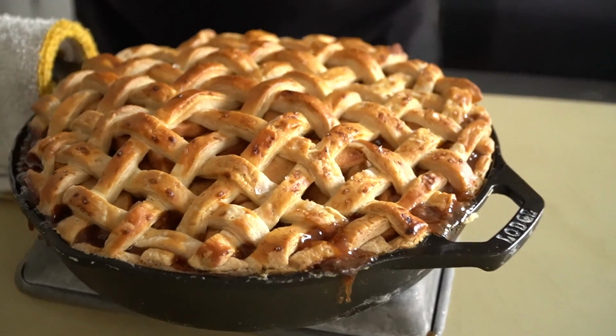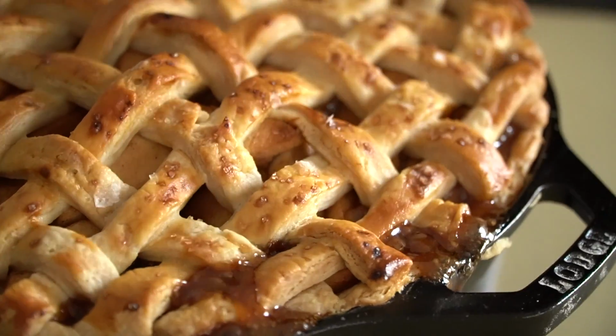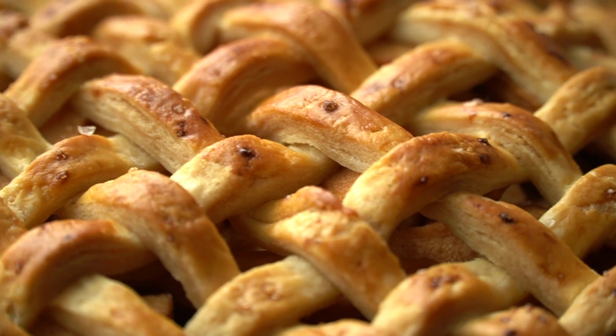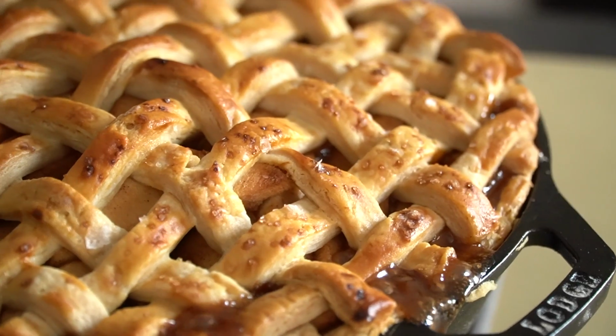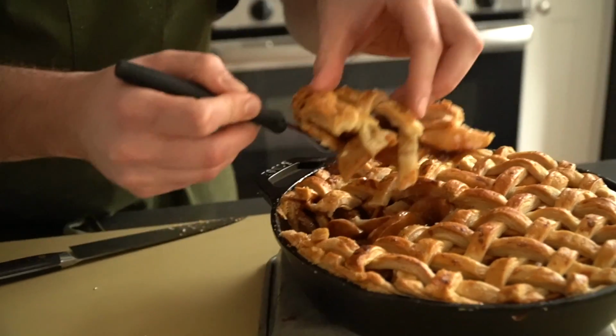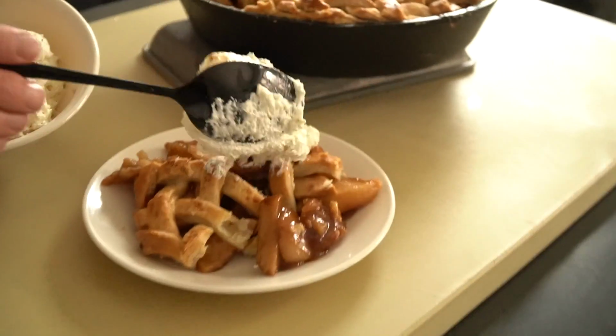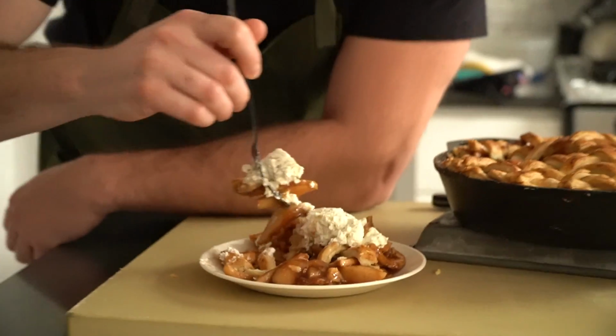That's looking thick though. The hardest part of this entire process is probably waiting for the pie to cool. You know, cast iron is famous for its ability to hold heat, so this thing needs to cool for at least a couple hours. Do not cut into it early, or you could end up with apple soup, not pie. And a little whipped cream or vanilla ice cream goes a long way with this one. Don't forget that.